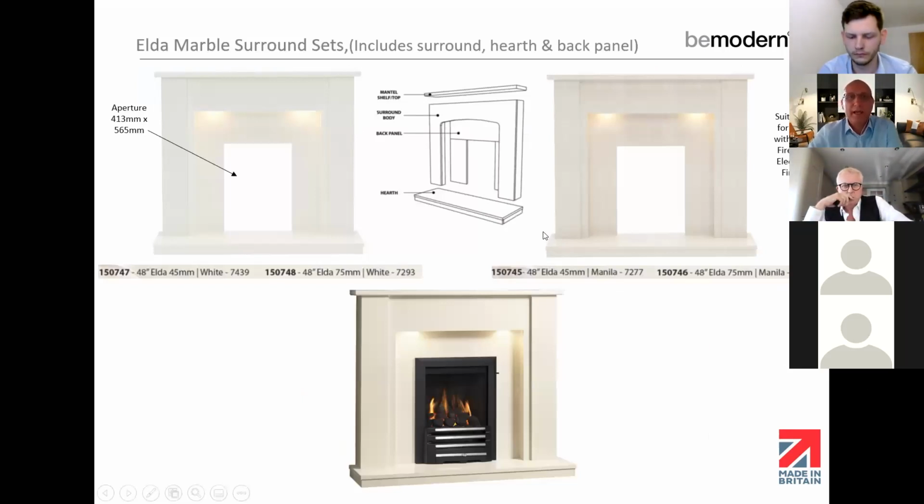we've chosen a micro marble surround set. Now, micro marble is essentially crushed marble that's bonded together with resin. So it's very much a natural material. So you get kind of inconsistent veining in the product, which is normal. And you can see we've chosen the Elder, which comes with the mantle shelf top, the surround body, the back panel, and the hearth itself. You can see there's 2 different rebate depths there.